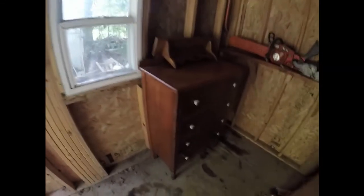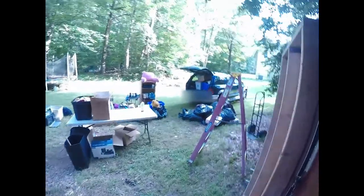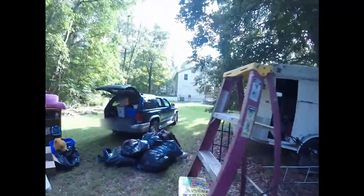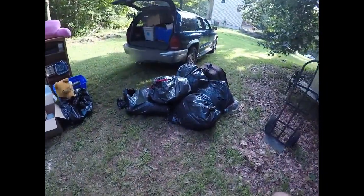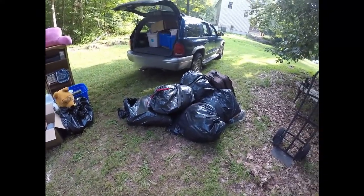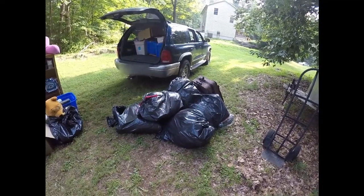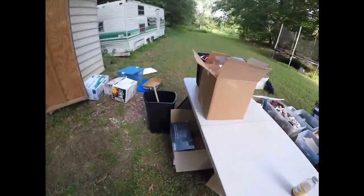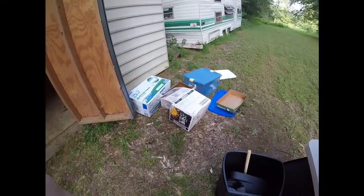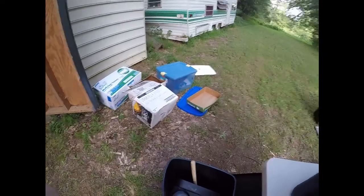Okay, we have finally reached the end. And here we have the dresser and a little shelf. As you can see, everything else is out of here. This pile here is all clothing that's going to get donated. There are some blankets, some bags of blankets that I will donate to the local animal shelter. There's some empty boxes and empty totes over here. That's actually paperwork in there that I'm going to burn in my trash can.